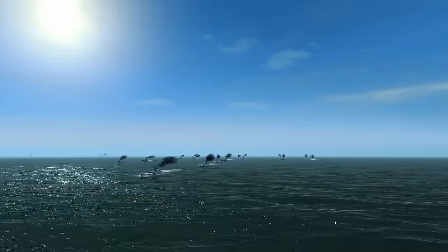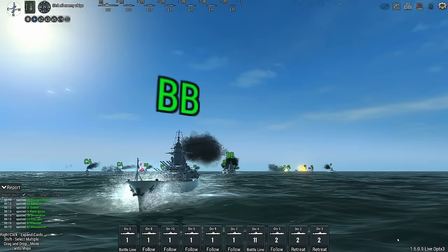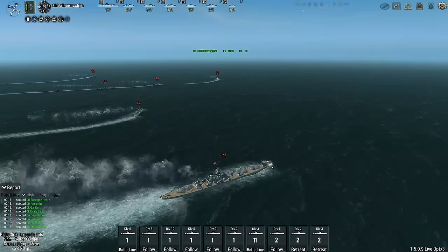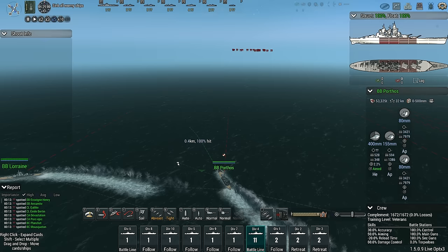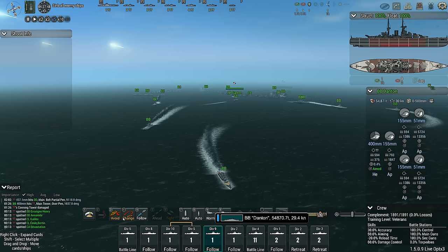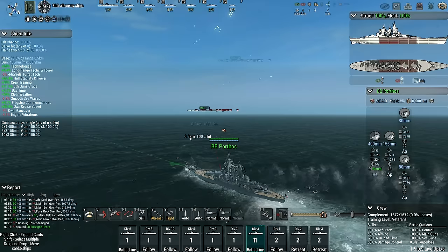That is genuinely an enormous fleet of ships. Yeah, doesn't look like any of the Austrian ships are stuck, which is good. But I am going to have fully automatics target the flagship. Wow, what a mess. I need to turn all this off, of course. Right, let's get firing. Porthos leading the charge.